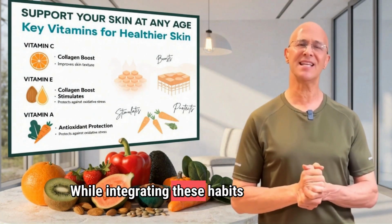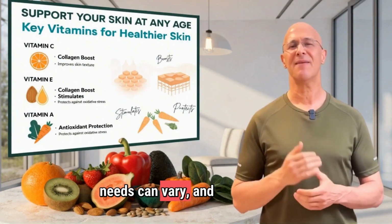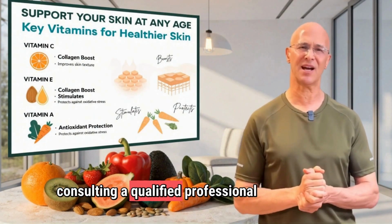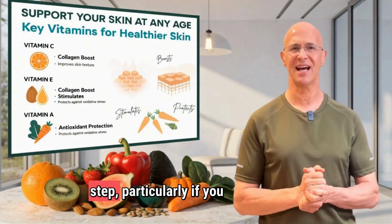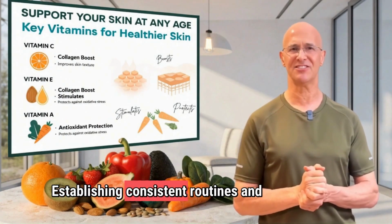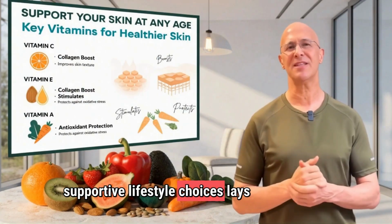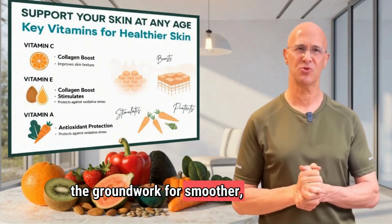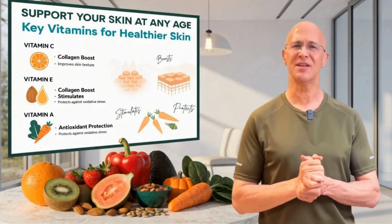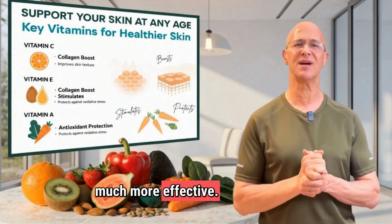While integrating these habits is safe for most people, remember that individual needs can vary, and consulting a qualified professional is always a wise step, particularly if you have health conditions. Establishing consistent routines and pairing nutrient-rich foods with supportive lifestyle choices lays the groundwork for smoother, more elastic, and naturally vibrant skin, making the next stages of rejuvenation much more effective.